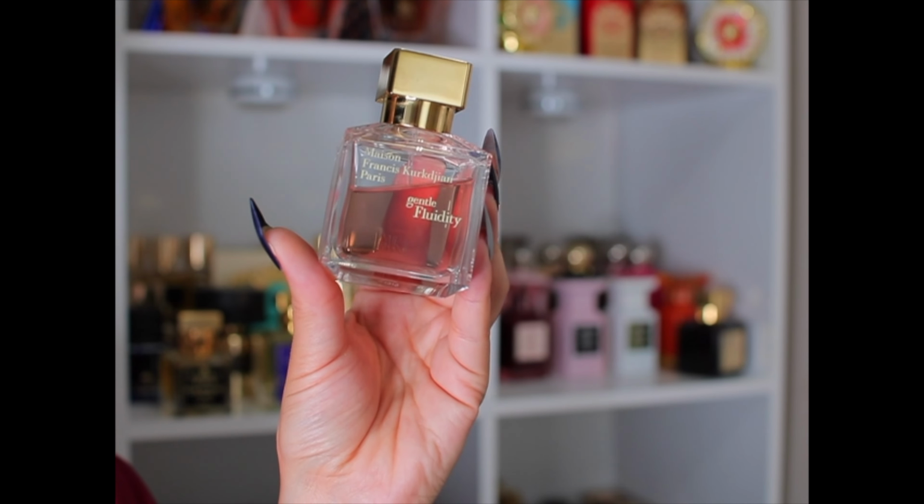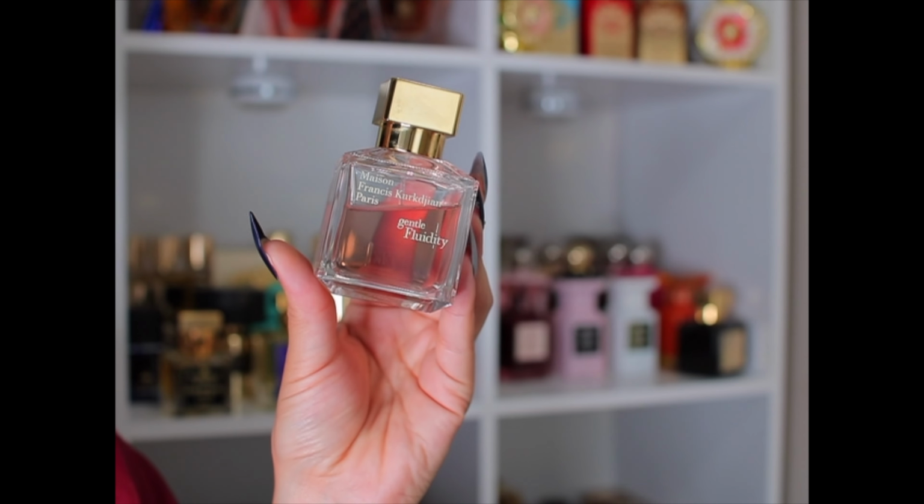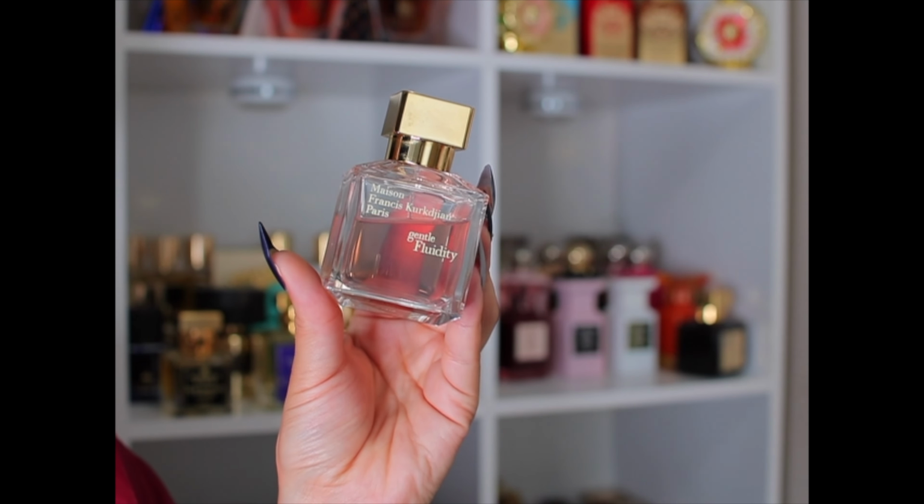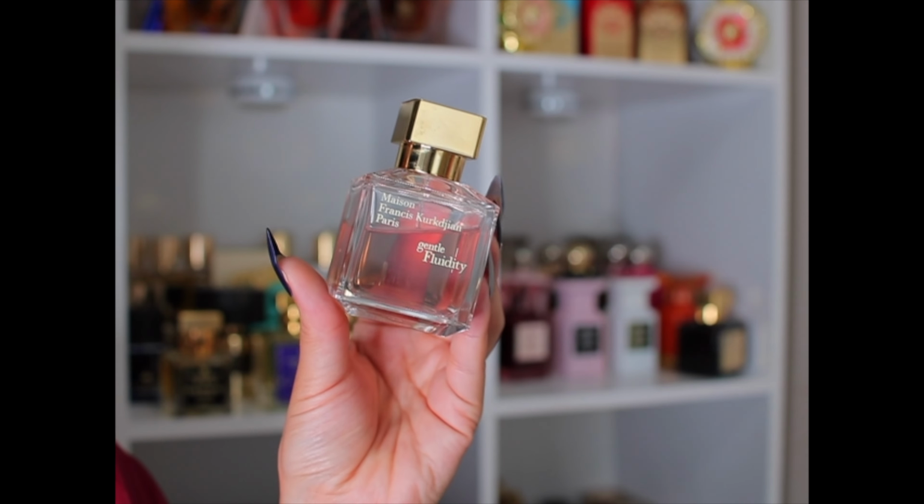So anyway, Gentle Fluidity Gold is such a nice light airy vanilla. I think anybody would love this. If you're a vanilla lover, you will absolutely love this.